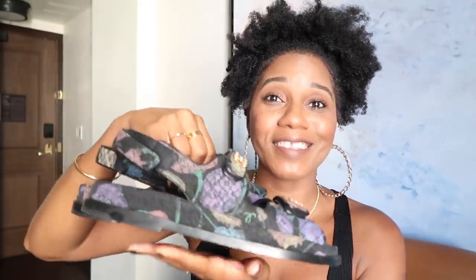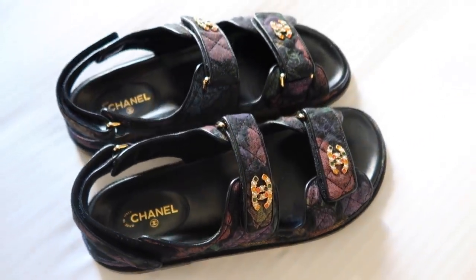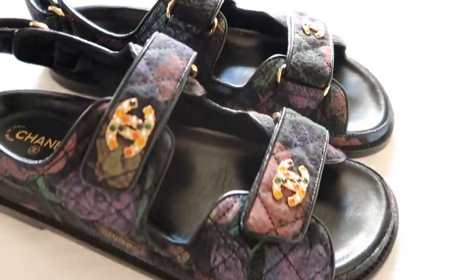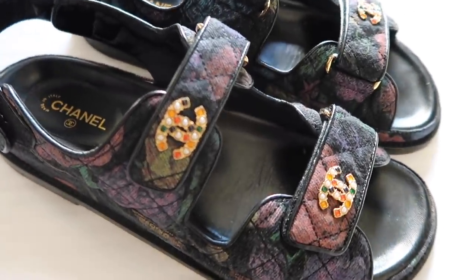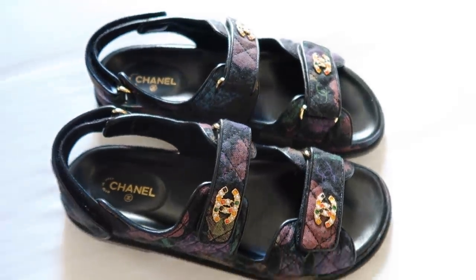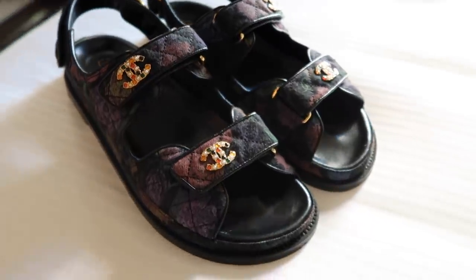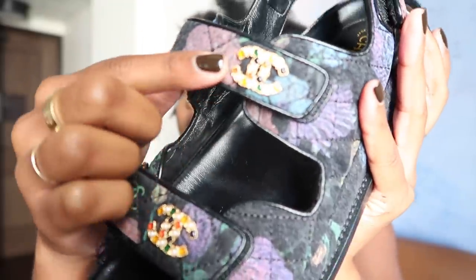Ugh, aren't they stunning? So these are another dad sandal and they are just quilted beauties. They are denim, almost like a grayish black denim, and they have those beautiful flowers in blue, peach, purple on them. They have the black leather bottoms. Of course, these are Velcro. You can see the CCs all throughout. These are a little more subtle, I feel like. The CCs aren't just all over them everywhere. But I also love the little CC here with the red and, what is it?